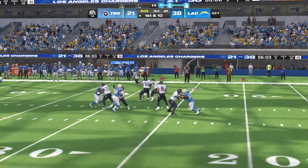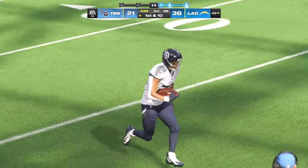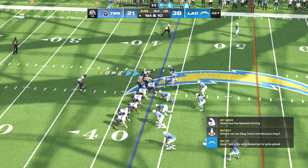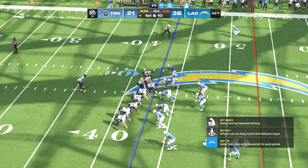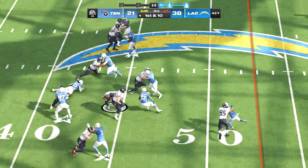Well, I like the play design there. They occupied the defense downfield, everyone trying to account for someone. But unfortunately, they didn't account for the running back slipping out of the backfield. And he was absolutely unnoticed and wound up getting big yards on that play. They'll go with Pollard here on first down.